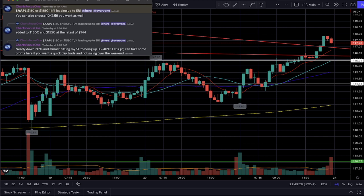So I personally chose the 10/28 expiration, okay, and the 155 call contracts because they were cheap, right? And because they were cheap, I was able to add in a little bit more contracts. Now obviously the reason why they're cheap is that they only have a very short expiration, right? They're October 28th expiring. So obviously they're going to be a lot cheaper.